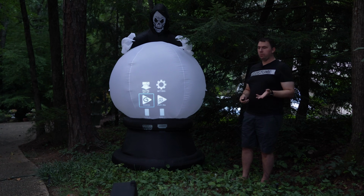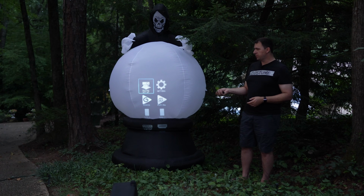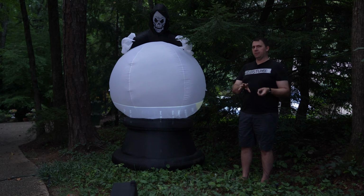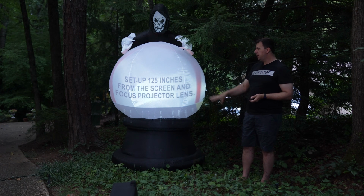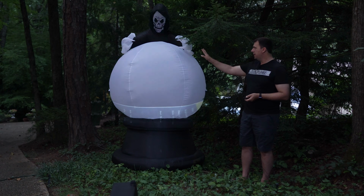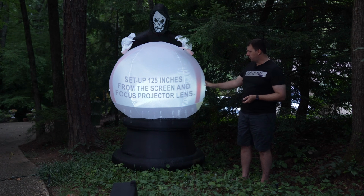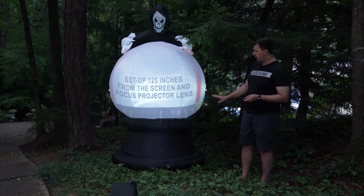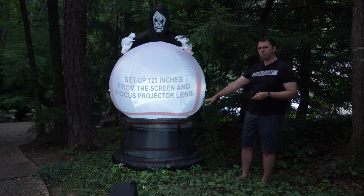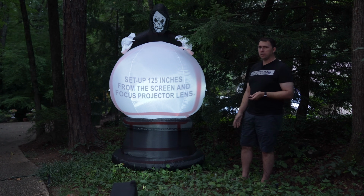And what you're going to do, it's very simple, is once you turn on the projector, the first thing you're going to do is click Initial Setup. And this is going to really help you get the projector in the right position. It shows you exactly where you want to put it, 125 inches back, basically so that the outline that you can kind of faintly see is, hold on, there we go, is where it needs to be on your globe. Once you've got that set, you're pretty much set to go.